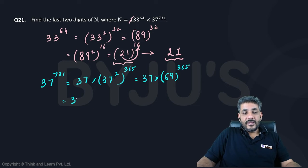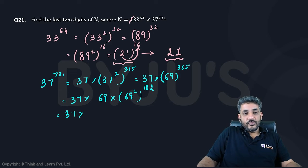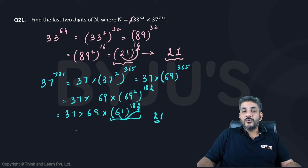Again, I want to square it. So to square it, I would do 69 into 69 to the power 364, or 69 square to the power 364, which is 182. Now it is 37 into 69 into 69 square to the power 182. 69 square is a number ending with 61 to the power 182. Again, there is a number ending with 1. So the last two digits of this number would be 1 and 6 into 2, that is 2. So it is again ending with 21. So ultimately from here, I have got 37 into 69 into 21.